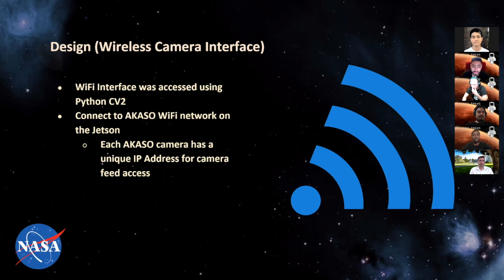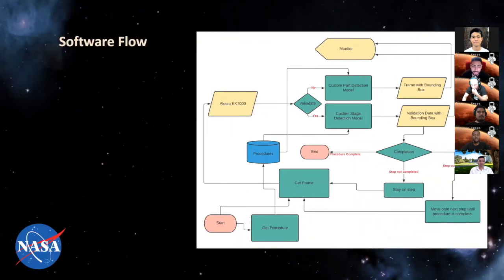I will be passing on to Naimo, who will be discussing software flow. All right, just to reiterate, the purpose for Project Argus is to automate procedure validation. In order to accomplish this goal, we utilize the software flow diagram shown on the right. At the very beginning, we get our procedures from an instructions.csv file, which our custom stage detection model and our custom part detection model utilize in determining whether or not a user was able to properly validate a specific step.